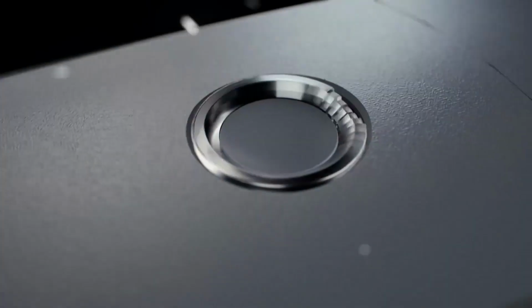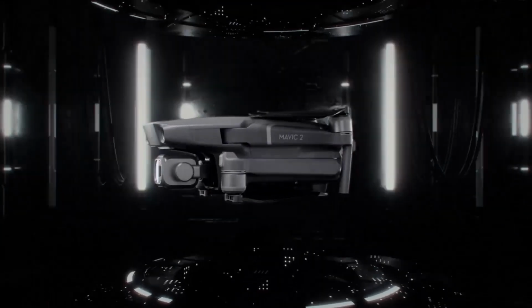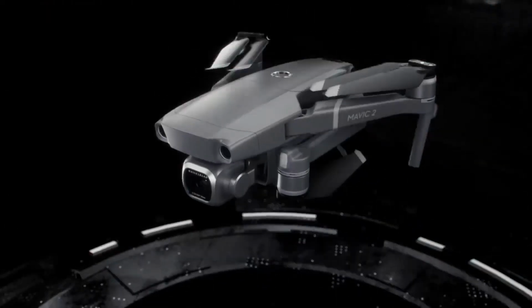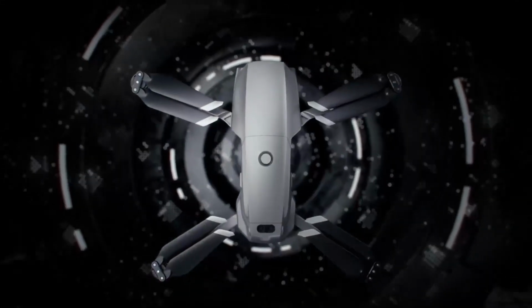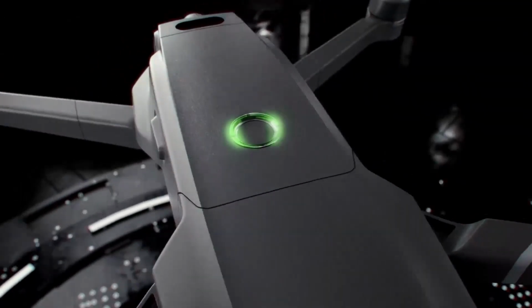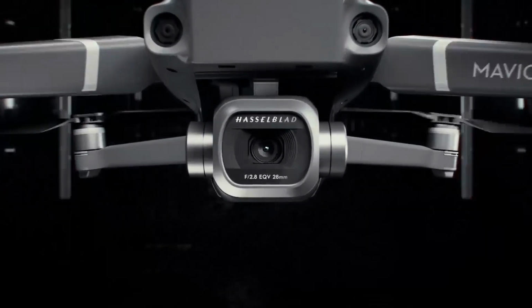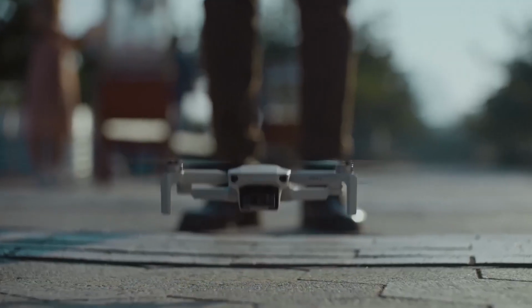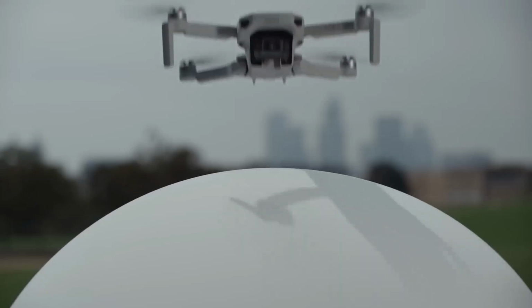The DJI Mavic Mini 2 is the second version of the popular DJI Mavic Mini series. In your hand, you can hold less than 1/4 kilogram. It has a 12MP camera that captures super detailed images and videos in 4K resolution at up to 30 FPS. The camera also includes an HDR mode for enhanced dynamic range and color accuracy.